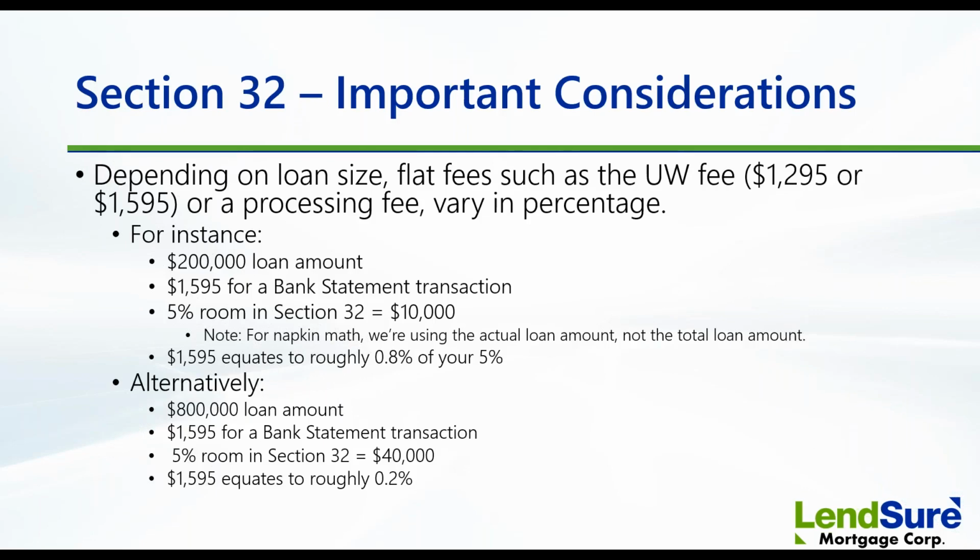Depending on the loan size and flat fees, for instance, our underwriting for a full doc is $12.95 or $15.95 for bank statement loans. Those underwriting costs, flat fees, if you're charging, say, 1% plus $500 for your processor. Things like that, those flat fees make a big difference when you're looking at loan size. So let's look at a $200,000 loan amount.